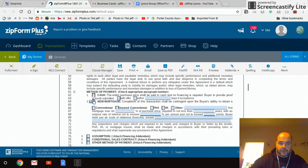Method of payment. We're going to have a new mortgage, and this is going to be an FHA. If you wanted to use cash, you just check cash. And then we're going to fill out all of this. So new mortgage with FHA.